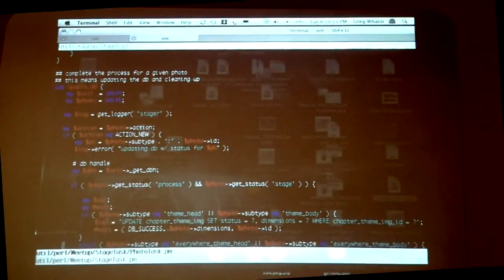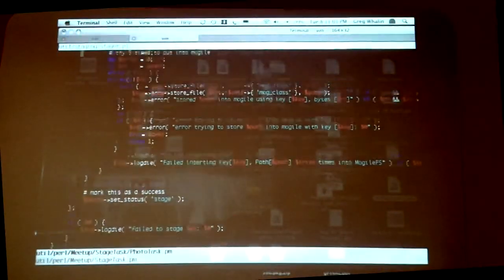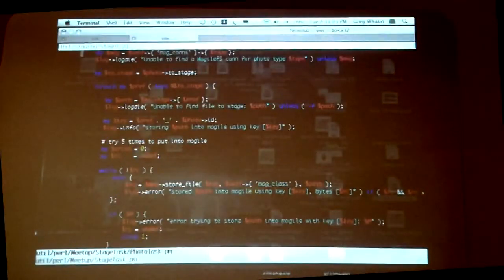When does it actually go in? That was this stage process up here. Yeah, it's essentially this one line right here. Just store file. You tell it what the key is, in this case the ID. You tell it a class, which is sort of the namespace in mobile, and then the third argument is where it lives on your local file system, and then it puts it in there.